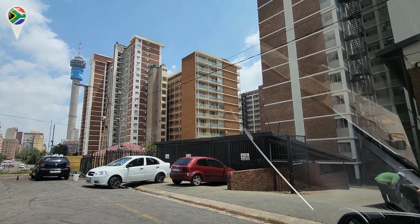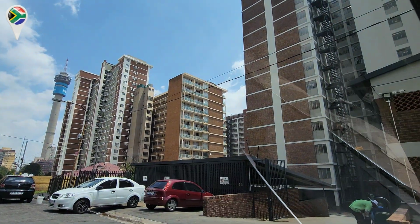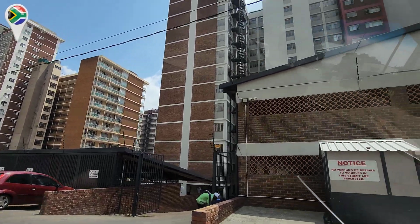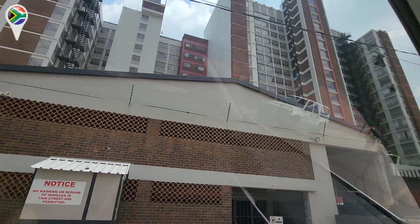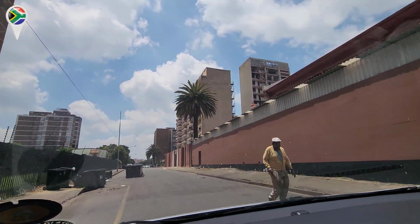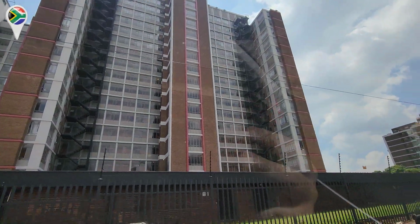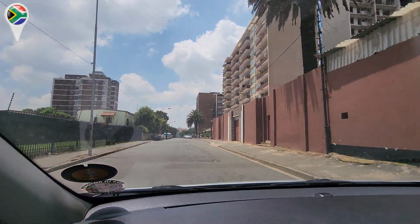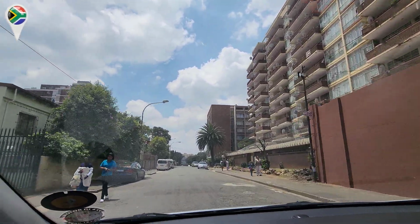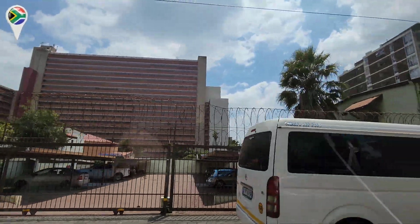Oh, look at that one. Oh yeah, I love this one. Just so cool. Look how neat the dishes for the DSTV are organized. There you go, guys. We are in Berea. Correct? Berea. Legae Rona is one of the precincts. Just need to have people that care for the city, guys. That's what we need.